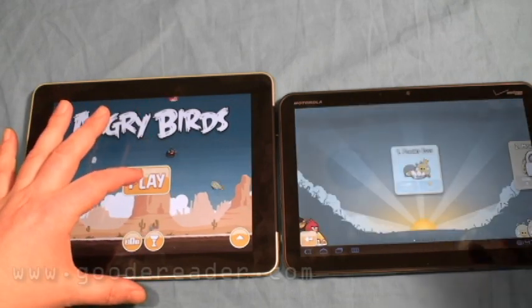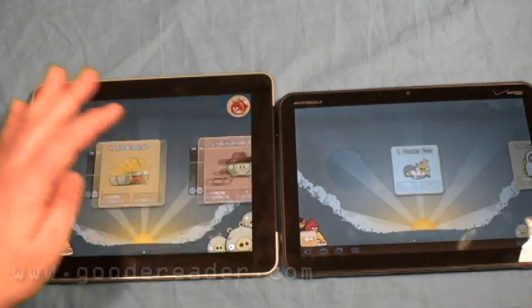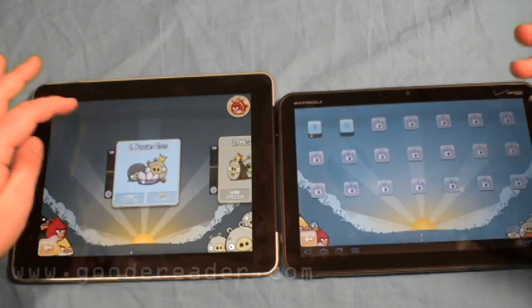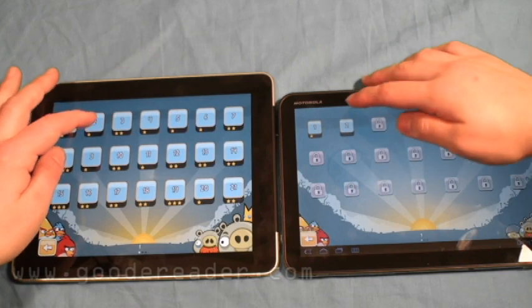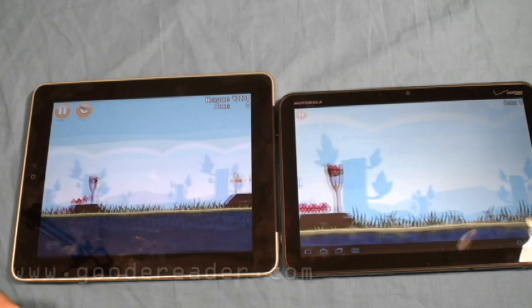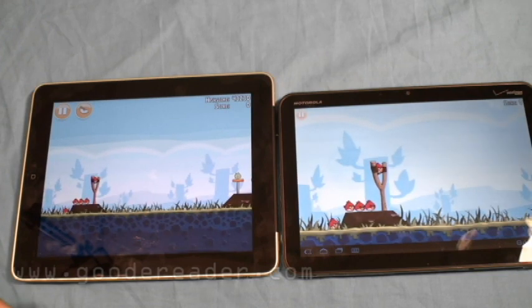Yeah, so you saw right away the Xoom beat it out in terms of processing. So let's play at the same time. Let's just click on this at the same time and see how it loads. Oh, well, they load pretty quickly. So we'll hit 2. All I have available is 2, so they both load very quickly. Scrolling is pretty much the same.